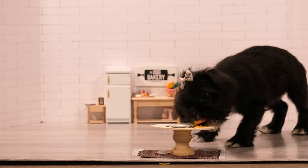So I got Kobe right here. Kobe! Kobe is just a few months older than Tiny Diamond. So let's see what a puppy that should be about the same size looks like in a tiny food set. He's about the same age, but a much bigger puppy. Let's see what happens. I don't know if he'll eat anything because he's a little worried right now.